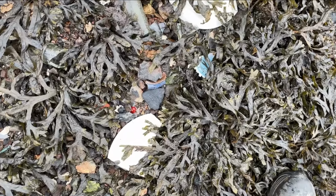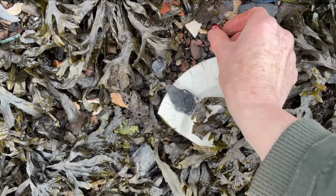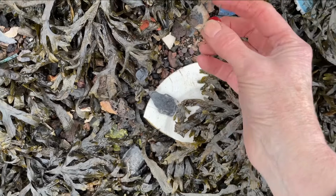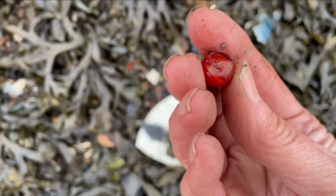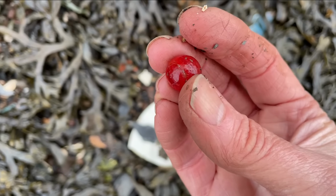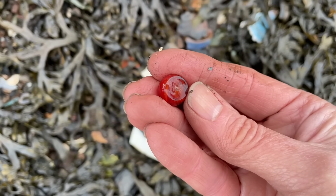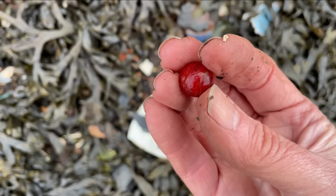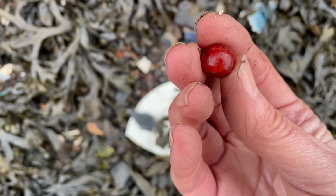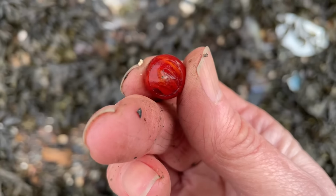Ooh, what's this down here? Is it a marble or a bead? Oh my goodness. Oh no. It's a marble, I think. Oh, it could be a hat pin. Whatever it is, it's chipped off there. Could have been a hat pin or a marble. Oh, what a shame it's broken. Look at the colour of it.